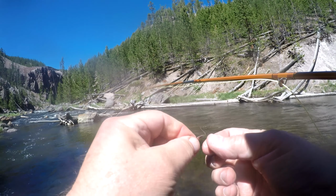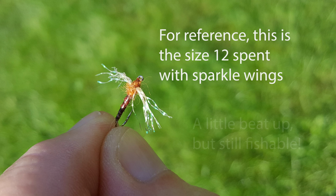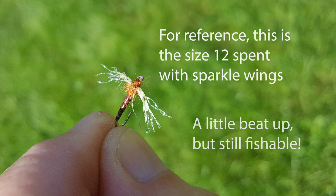Which is why I believe my spent mayfly pattern with its sparkle wings ended up being so effective. This fly pattern floats in the water's surface film. It doesn't float high on top of the water, and it isn't easily pushed away by aggressive young trout. After my camera's battery died, I tied on my spent mayfly pattern and headed back down the canyon, catching trout in the earlier pools I had fished. That spent mayfly with sparkle wings did end up being my magic fly, and I highly recommend it to anyone fishing this river.